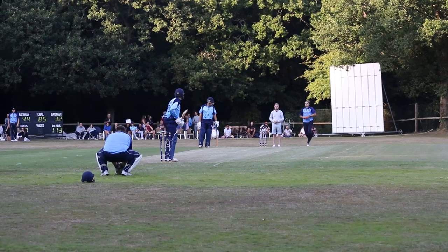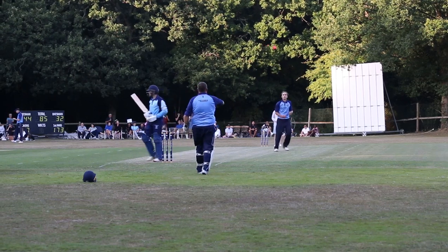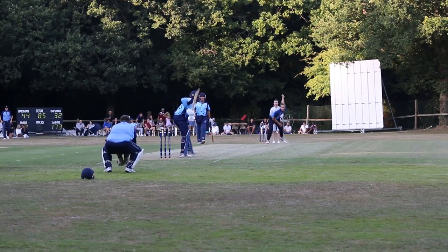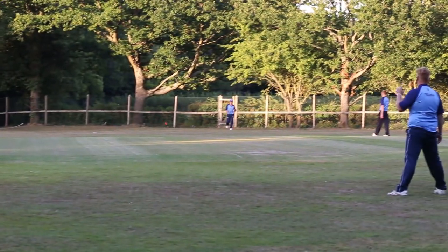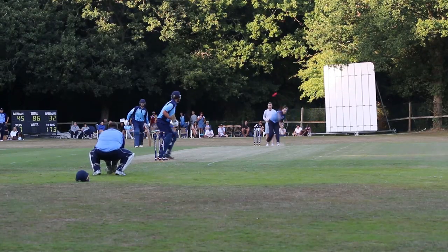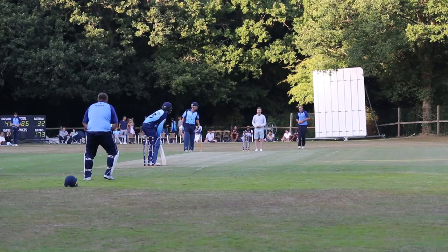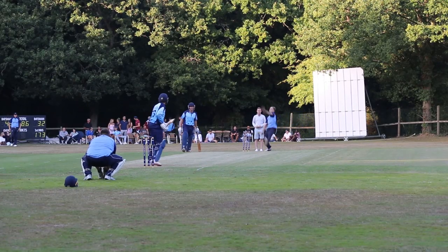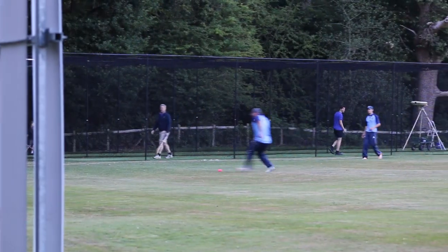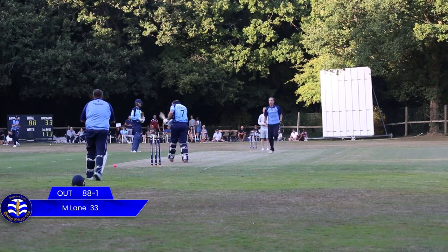Ash is on strike on 44. It's one shot away from the 50. The dot ball. Ash on 45, not out. Yes, one there. 46. Yeah! There's the wicket.